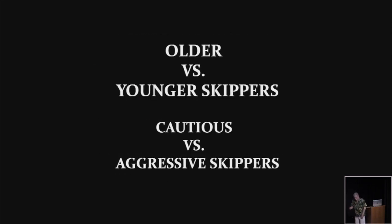And then there was a controversy of older versus younger skippers, or put another way, cautious versus aggressive skippers. It was felt a lot of these submarine skippers had been around for a while. Some of them were in their 40s, and they weren't seen to be sinking any ships, and they were being terribly cautious in the eyes of some of their superiors. And so they came up with the idea, maybe if we get younger guys in there who aren't afraid of taking a chance, who may be a little bit more innovative, maybe a little bit more creative, maybe they'll get more results. And as it turned out, that seemed to work out.